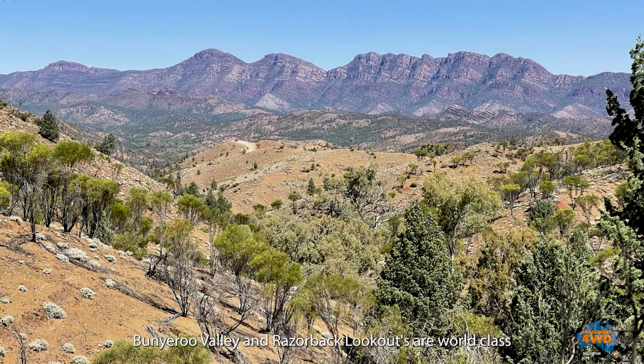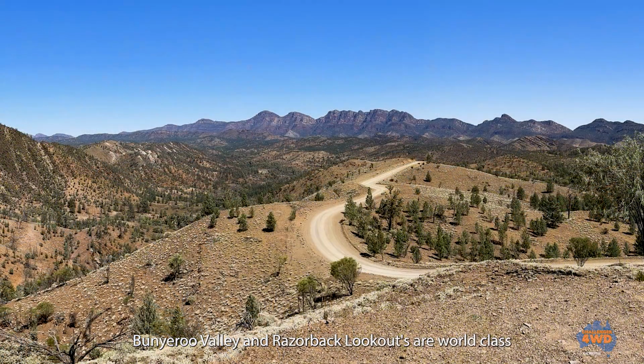We're driving the Razorback Ridge and the scenery is incredible. This has got to be one of the world's most scenic drives.